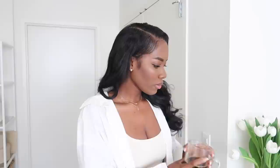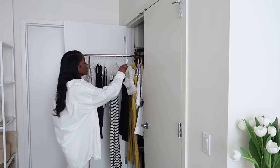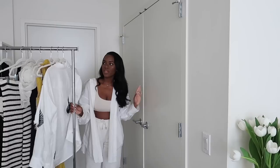I have all of the items on my clothing rack already, so it's just a matter of pulling it out. Let me take this stuff off. These are the items for my Zara haul. Everything's already on the clothing rack, so that's perfect.